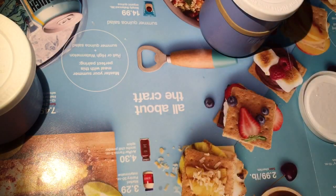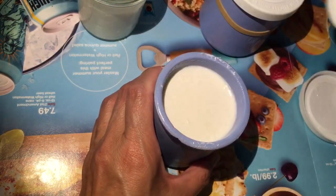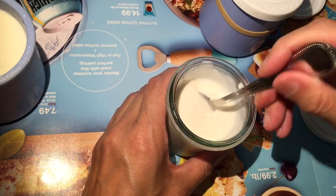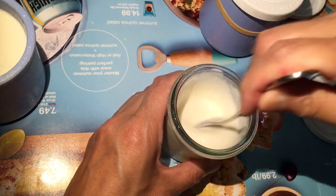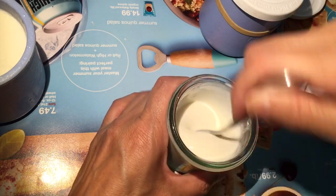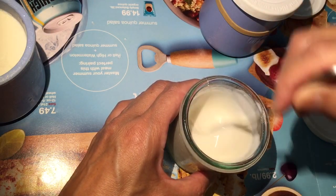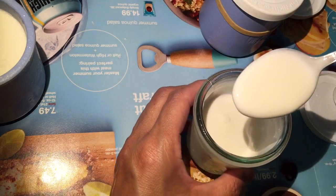Let me show you. If you go to a public place and you stir the yogurt, it just does not sound good, right? But the taste is so much better, like this. It's like a drinking yogurt. I like it this way. So good.